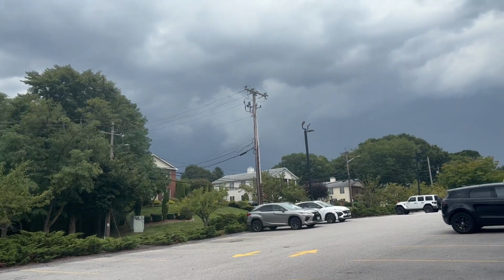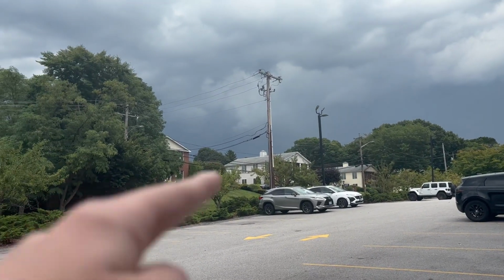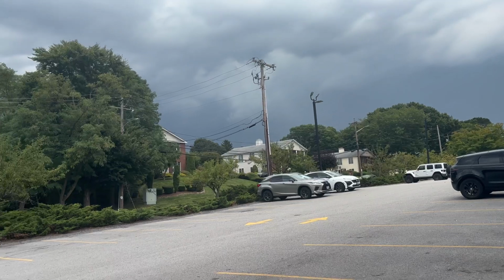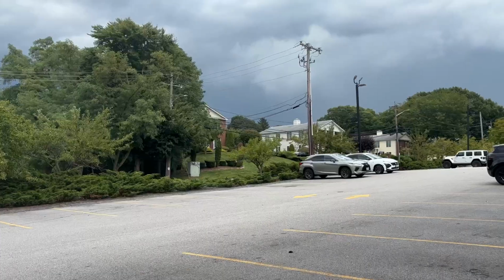It's not anymore, but it's still a very strong storm. And again, I don't know if I caught the lightning, but it was right there behind those trees. There's some more thunder. So I'm gonna get back on the road and try to chase this storm down.